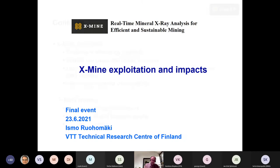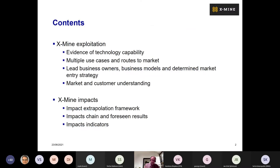So let's go to the highlights of this work, what I've been doing in XMine. Well, there will be two topics: XMine exploitation-related insights, and those impacts that are possible by exploiting those results and products and services we are creating in the mining industry and, more widely, in countries and areas dependent on minerals extraction. And the time is limited. I'm going only to highlight some key topics during that work I've been involved.